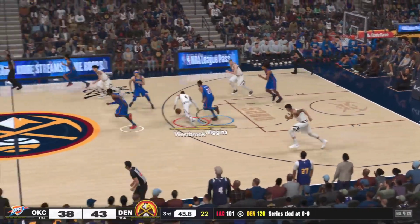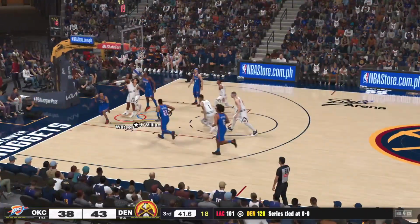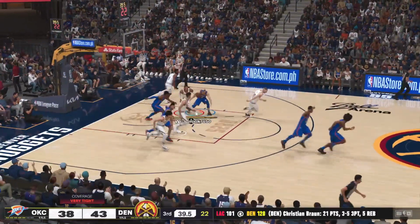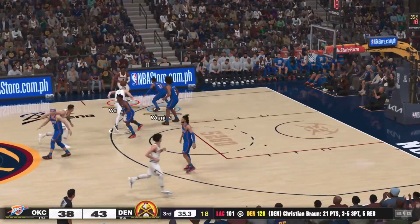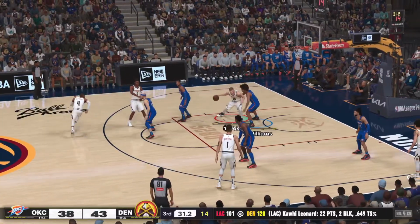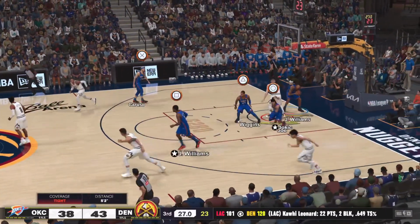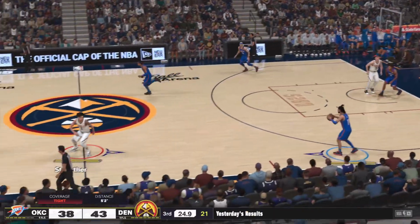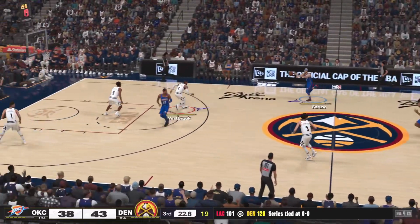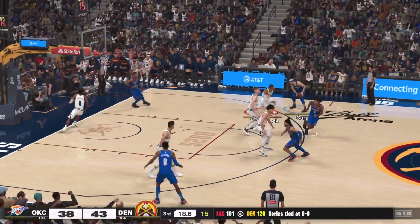And stolen by Wiggins. And now here comes Williams leading the break. Russell Westbrook with the rebound. For Denver, they've gone 8 of 13 on shot attempts to begin the second half. Here's Jokic. Over Williams. And another miss by Denver. Well, that's a rare miss for him inside. He may have just rushed it a bit. Maybe lost concentration, too. Back to Caruso.